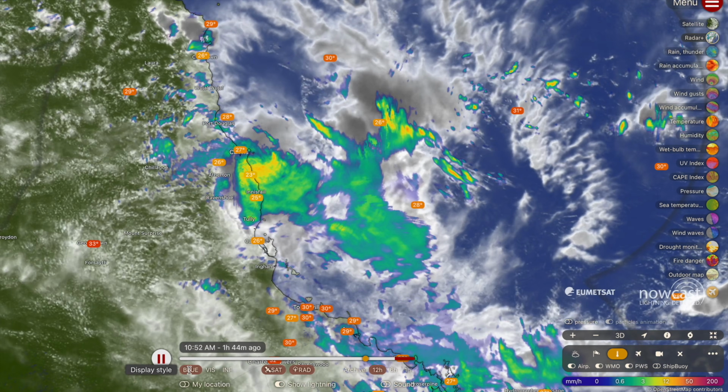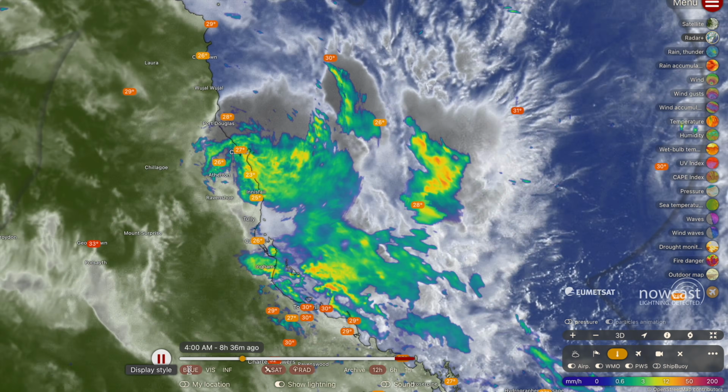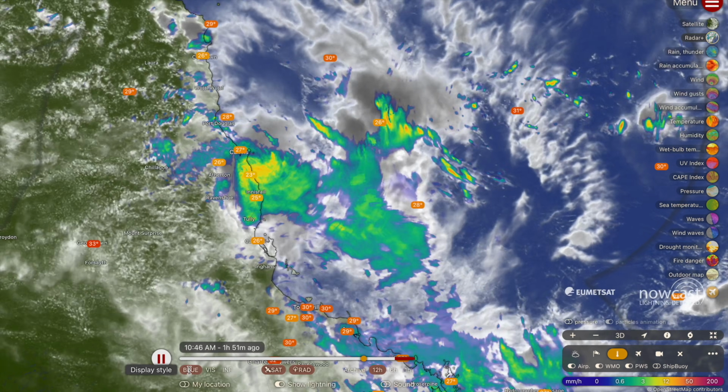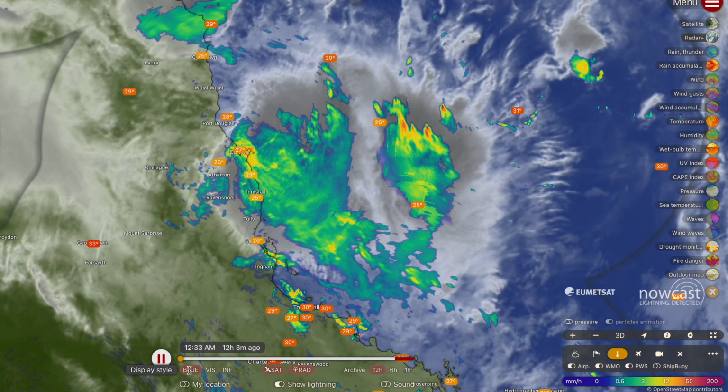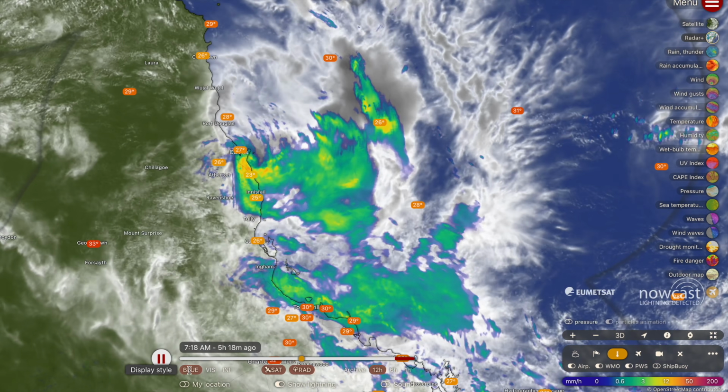Good afternoon, my name is Josh from CyclonesOZ, and here is your detailed forecast update on the tropical low that is meandering offshore from the Queensland coastline and expected to continue inundating the Cassowary coast, and then forecast to inundate the north-central Queensland coastline with torrential rainfall this weekend. All of that plus more coming up in today's forecast update on this system here.